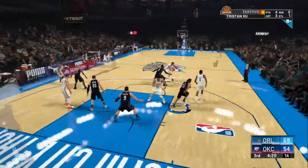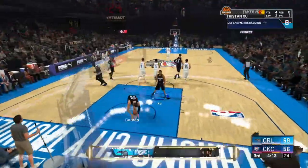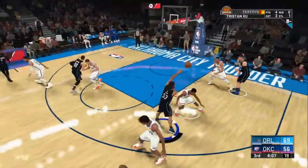Now here's Roberson. He's guarded by Ross. Here's Gilgeous-Alexander. The teardrop falls in. Gilgeous-Alexander's got 10 points in the game. Some imaginative offense on that play.